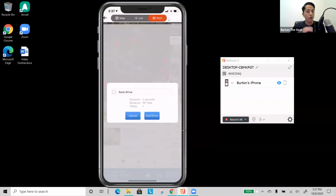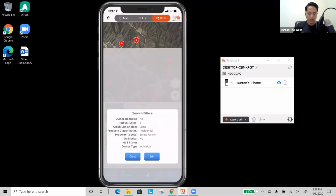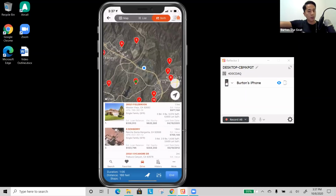That is what turned the whole driving for dollars game upside down, because the data, right? Again, it could be a lien list, a delinquency list, it could be a failed listing list. So on top of looking for physically distressed properties, you should also be looking for properties that you normally look for when you're building a list in Propstream. And that's our mobile application for you.